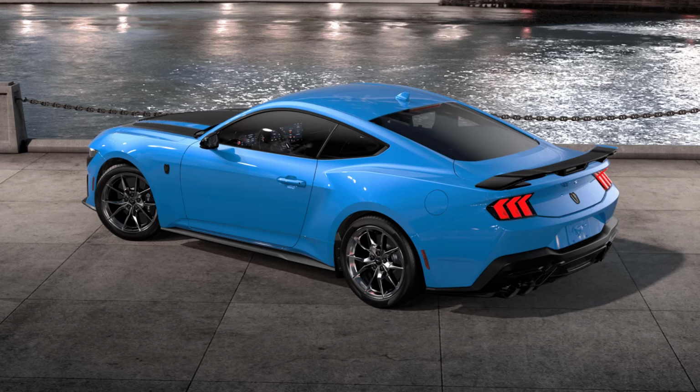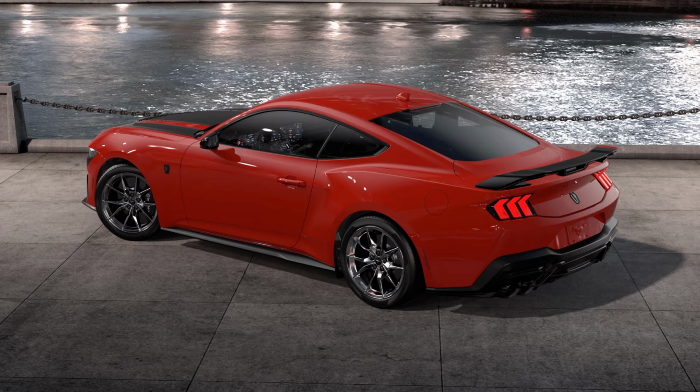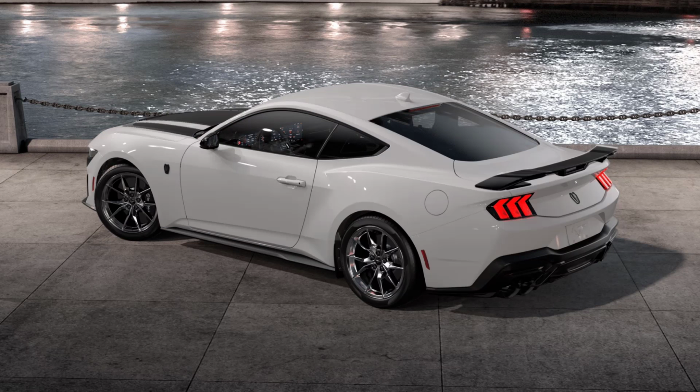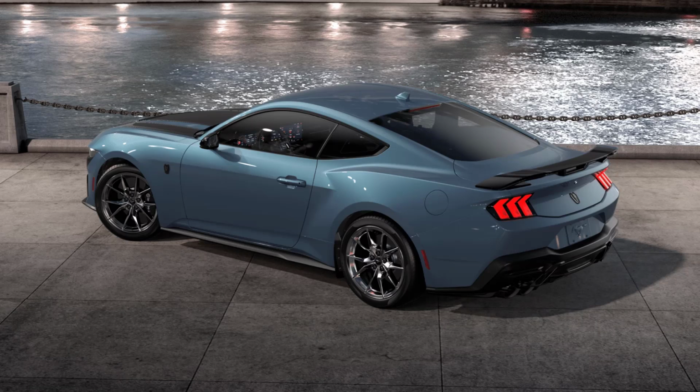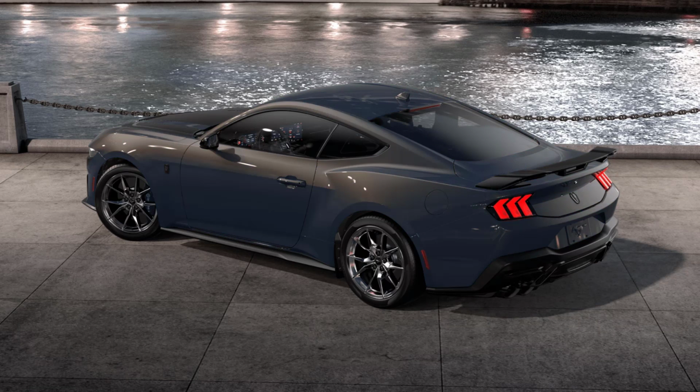Lastly, let's go over the paint colors for the 2024 Ford Mustang. There are 12 available colors. Not every color is available on every trim level. The colors are Grabber Blue, Yellow Splash, Dark Matter Gray, Race Red, Iconic Silver, Oxford White, Shadow Black, Vapor Blue, Carbonized Gray, Rapid Red, Atlas Blue, and Blue Ember.